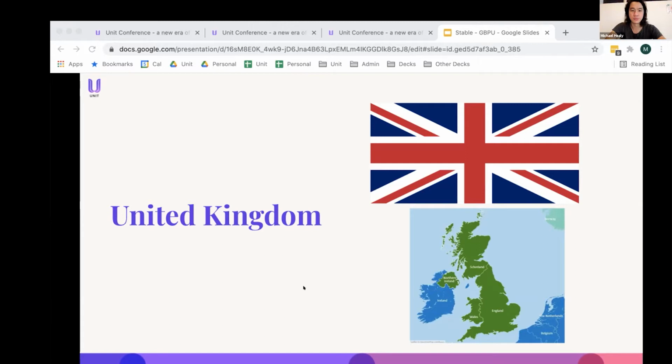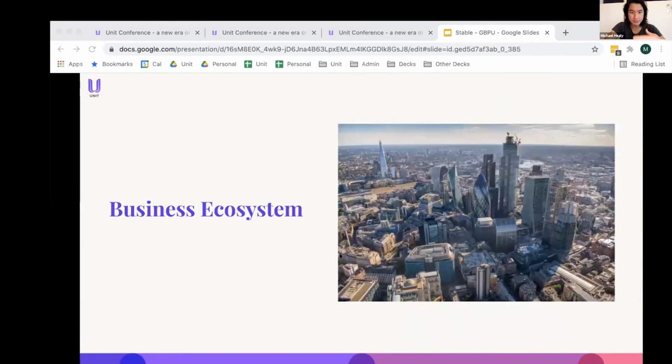So there is a monarch, and that is Elizabeth II, and Boris Johnson, who is the Prime Minister, reports to Elizabeth II. In terms of the GDP, it's about $3.1 trillion a year, and they use the GBP, the pound sterling, the British pound. In terms of the business ecosystem, it's a partly regulated market economy.